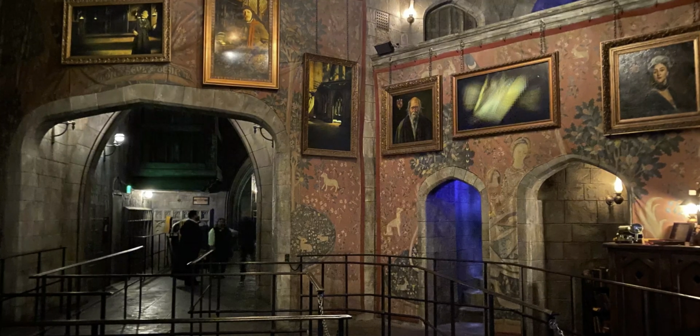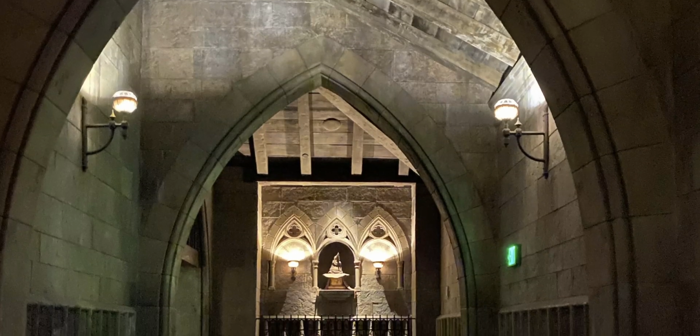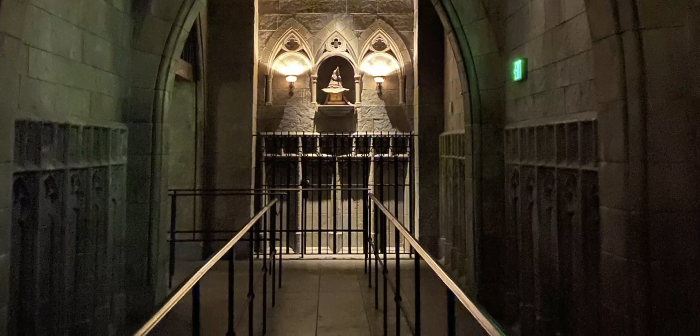I don't know. So there's nobody in the vehicle in front of me, or the vehicle behind me, or the vehicles behind that. I was the only person in line for this attraction. I've honestly never seen this empty in the 3 years that I've been coming here, you know, a couple times a month.